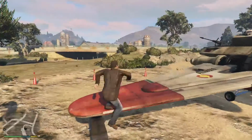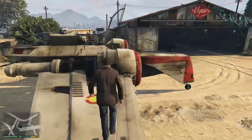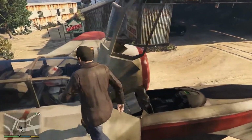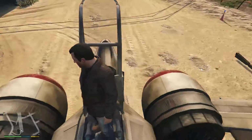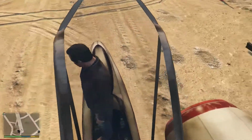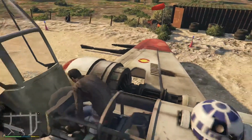I haven't actually tried it as of yet. There we go. Get on the wing. So this is the first time me actually trying to get in it. I've gotten out of it a couple times. You want to hop in it, Franklin? I mean, not Franklin. Come on. You're almost there. There we go.